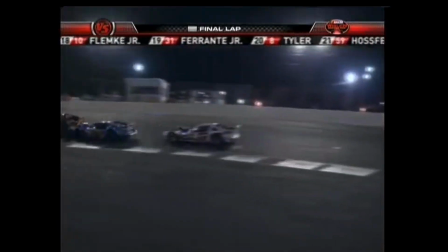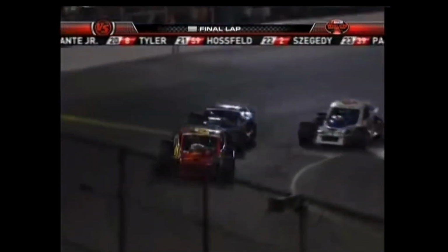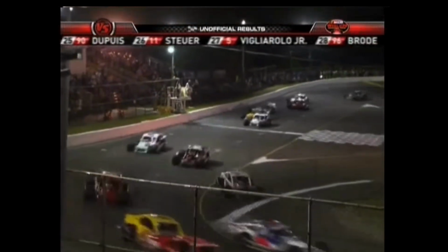Pierce goes to the inside. Preece dive bombs down into turn number 1. He gets him sideways, coming out of the corner. Rowan Pennick takes the checkered flag, holds on after a wild turn 3 and turn 4. That was interesting and impressed me. Rowan Pennick definitely kept his cool.